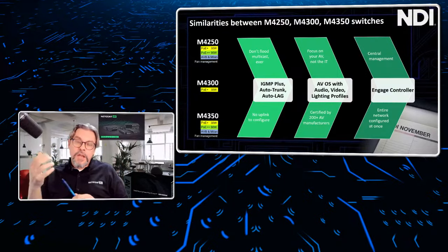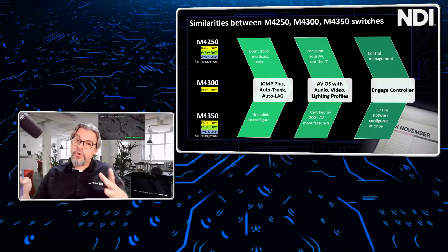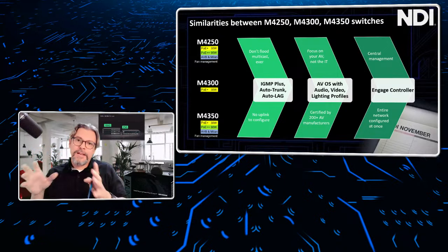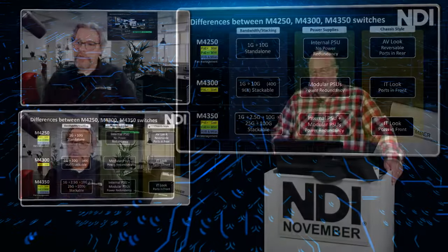The AV user interface and the profiles are all the same. And the glue, if you have a larger network to do, is the same controller. So if you have several switches from several families, it doesn't make a difference. It's all configured the same and it all works in concert.